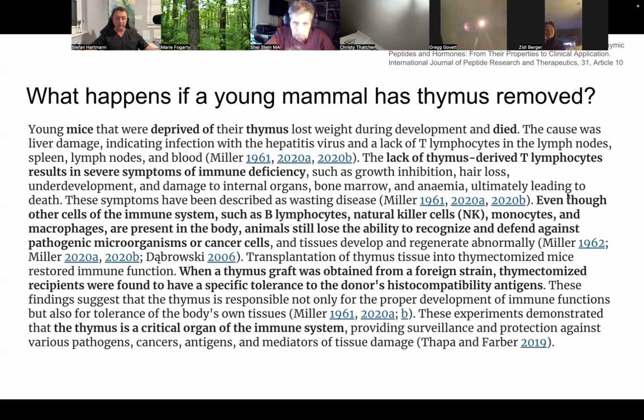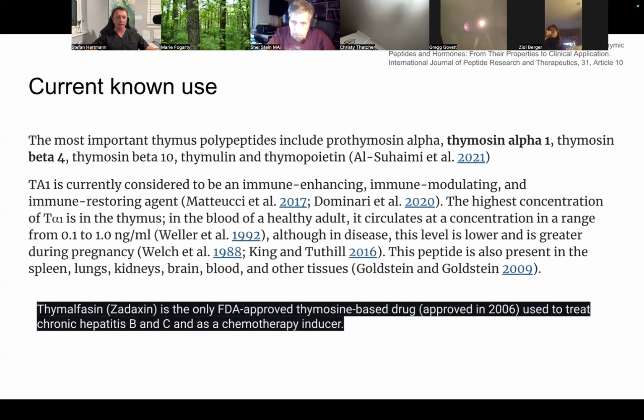We have other parts of our immune system, but even though other cells of the immune system, such as B lymphocytes, natural killer cells, monocytes and macrophages, are still present in the body, animals still lose the ability to recognize and defend against pathogenic microorganisms and cancer cells. And I think that's one of the most powerful parts that we're going to learn about for thymosin alpha 1: it helps your body identify the problem and attack it. And that seems to be, in my practice, the big problem that patients have: their immune system just isn't fighting off things like it should.